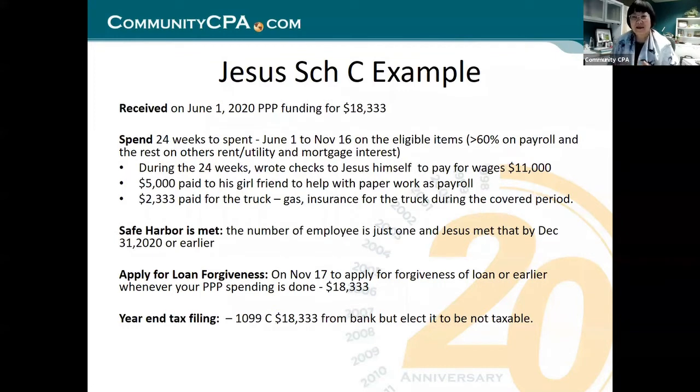So great. So he spent the money, and the number of employees by December 31st, 2020, he met that. So his employee count is good. He is himself. He even increased one, right? So he spent all the wages, and now November 17 rolls around, and he said that he'll apply for forgiveness. And the banker took his application, and he's done. He got his money. He spent it properly.